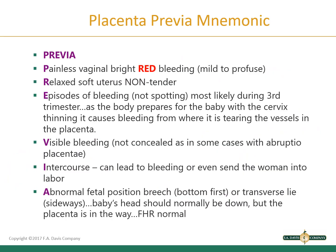Here's a placenta previa mnemonic. So we have painless, vaginal, bright red bleeding. It could vary from mild to profuse. So that bleeding is occurring because the placenta is becoming unattached to the uterus. R for relaxed, soft uterus that is non-tender. So the uterus will be non-tender. This is in contrast to Abruptio placentae, which is another complication we're going to discuss.